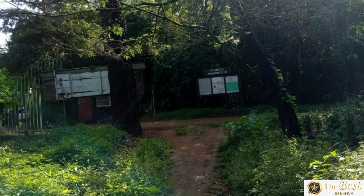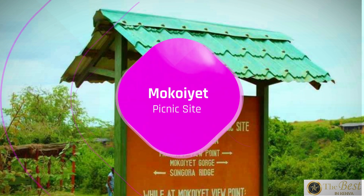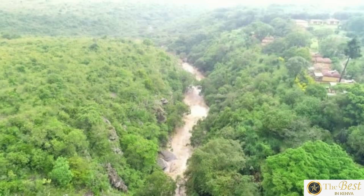Number eight, we have Mokoyet Picnic Site. For lovers of landscapes, this cliff is the place to be. The site provides a perfect view of the meandering Mbagathi River with a cool breeze blowing.